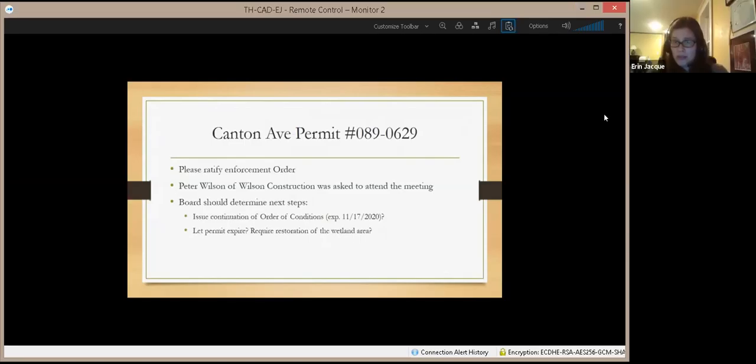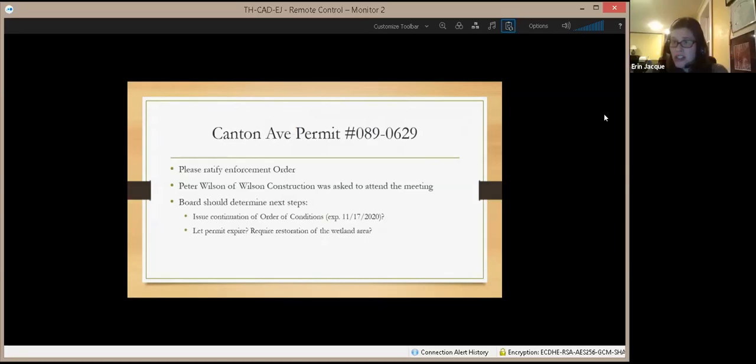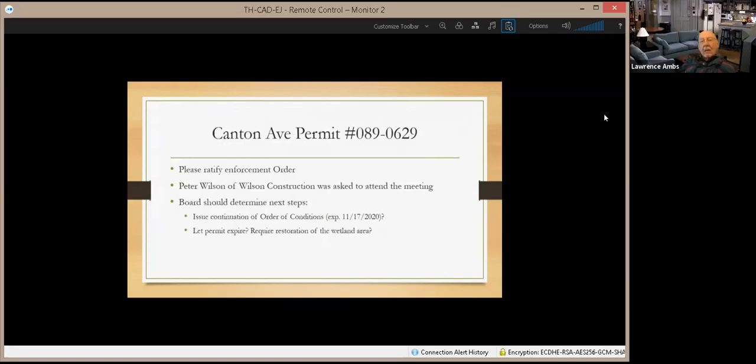Well, to be perfectly honest, any real estate transaction that takes place, an order of conditions is recorded on a deed. Right. And when there's a title search that's completed for a real estate transaction, an attorney will find the order of conditions, which lists every condition that is listed on the project, as well as a reference to the approved plan associated with the project. So could somebody buy a property and not be aware of it? Not likely.